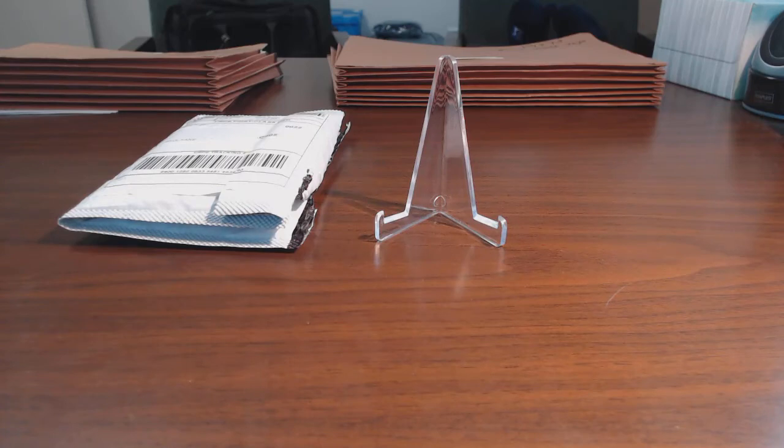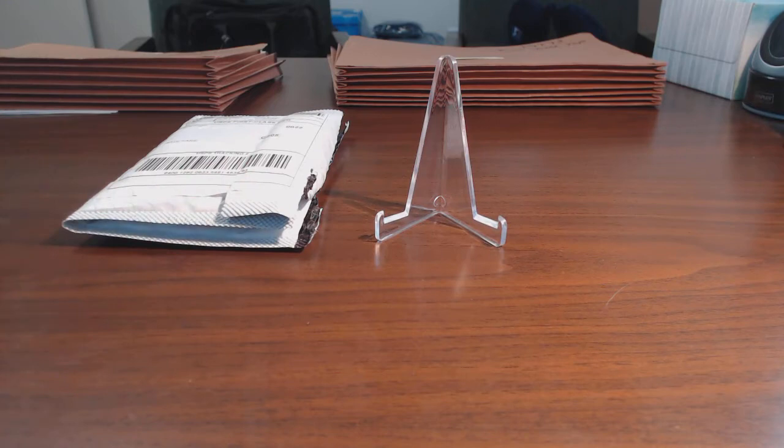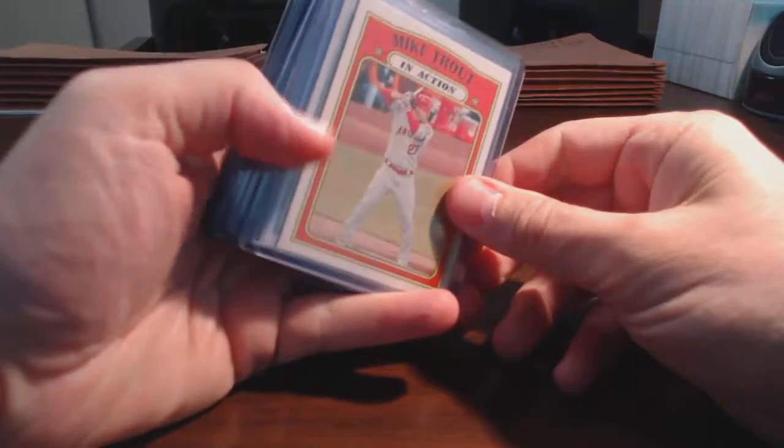Got to catch up on some mail today. I had a lot of cards in the mailbox when I got home from vacation this past weekend. So I wanted to catch up on that and then show off a PSA submittal return that came in while I was out on vacation as well, and go over a little bit about that card. So first I'm going to go through this little stack that I brought in.